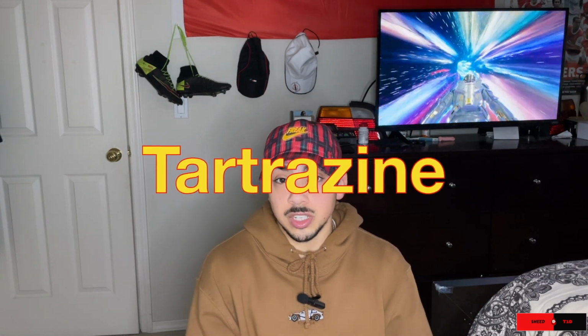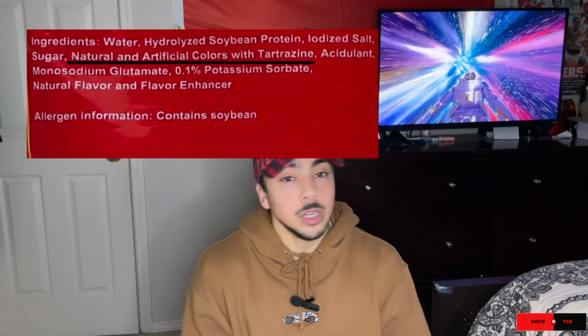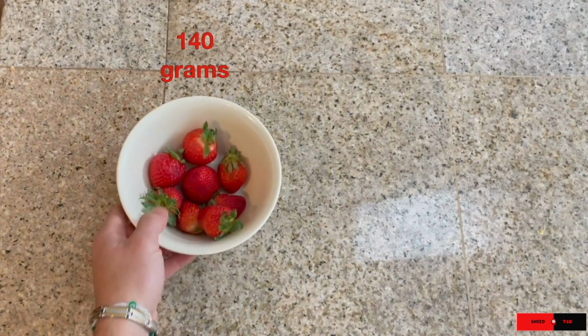Another one you also want to watch out for with the added colors and flavorings is tartrazine. Sometimes it is not labeled under a name and a number, like I said, red number 3, but it would be literally labeled tartrazine, just thrown in there. So just keep an eye out for that, because that is another added color and artificial flavor. You want to avoid all of these because they could all cause rapid blood sugar spikes and complications with diabetes overall.